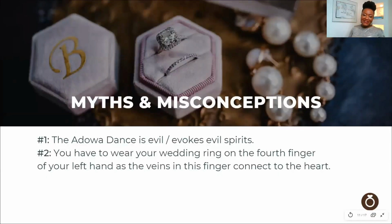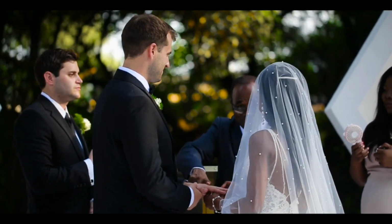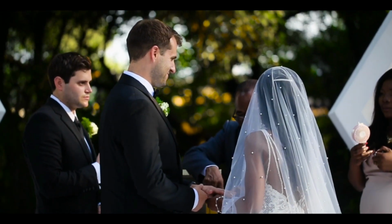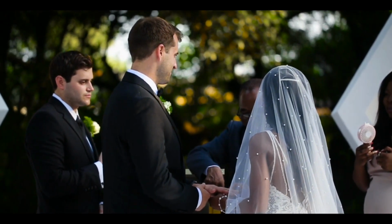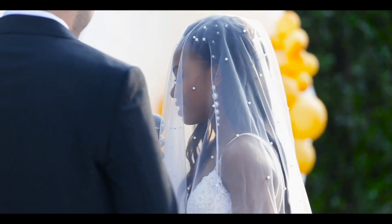The second myth or misconception is that you have to wear your wedding ring on the fourth finger of your left hand, because the Romans believed that there was a vein in that fourth finger which connected directly to your heart. And so if you wore it on your fourth finger, then it was a symbol of the union.